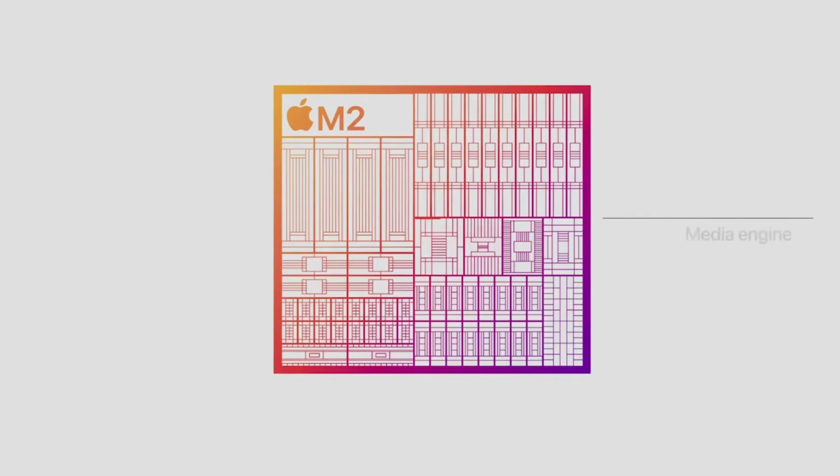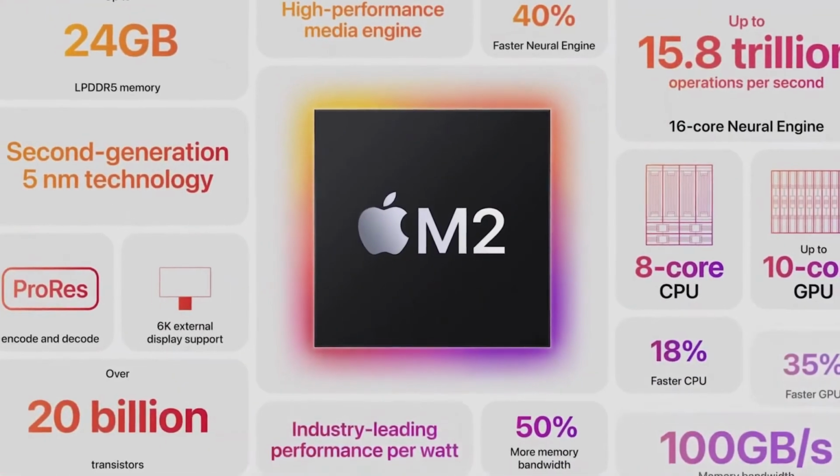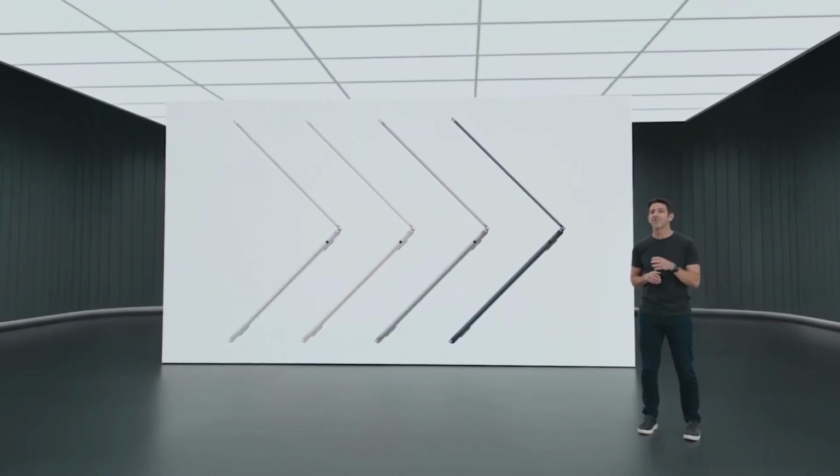It also has our next-generation media engine, including a higher bandwidth video decoder that supports 8K H.264 and HEVC video. And M2 features our powerful ProRes video engine for hardware-accelerated encode and decode. So systems with M2 will be able to play back multiple streams of 4K and 8K video. So that's M2. It starts our next generation of M-series chips.